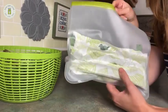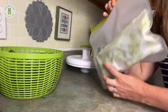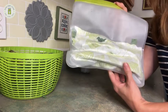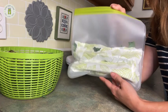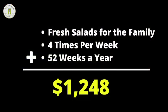As for savings, I think about how I eat a salad about 4 times a week. And let's just pretend that if I didn't grow my greens, I would buy one of those small $5 to $6 pre-made bowls at the store. That's $24 a week and $1,248 a year. That is just incredible, and what a blessing it is to grow greens in our backyard.